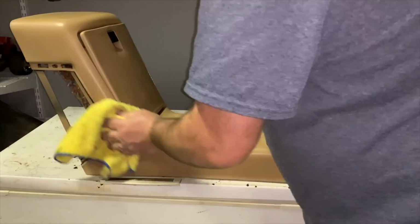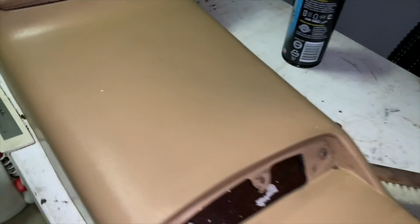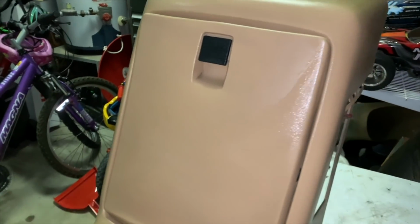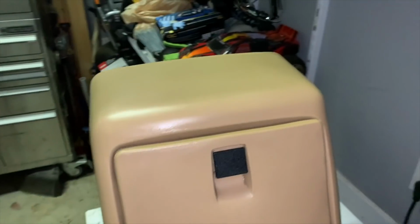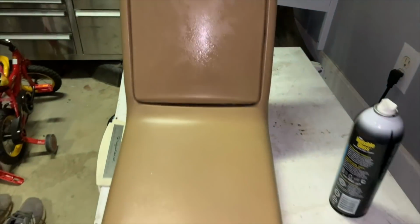Pretty good. I'm gonna try to scrub that a little bit more inside, but for the most part, all the dirt is off the best I can get it. Like I said, I'm gonna clean it some more inside.